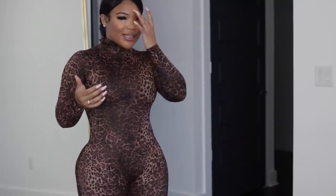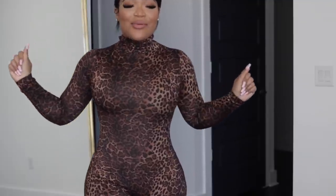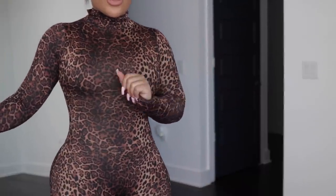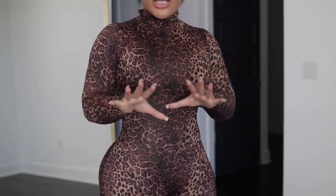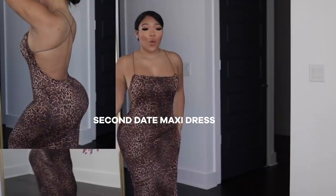I didn't think this was like my style, but once I put it on, bro, I was like, instantly baddie. And y'all, it's very stretchy but definitely a struggle to get on. So if you're putting this on, girl, and you hear it stretching a little bit, you're not tearing it, trust me. It just gotta fit to your body.